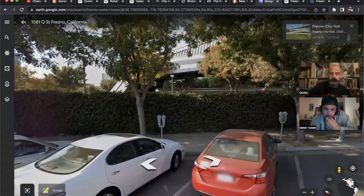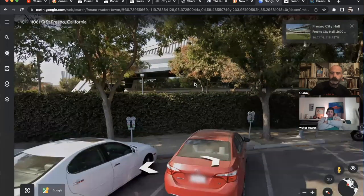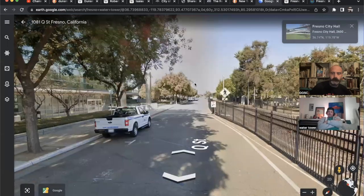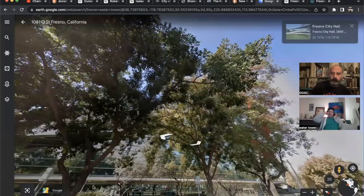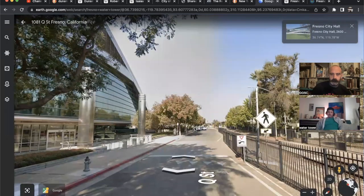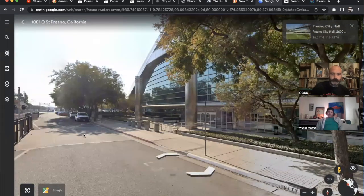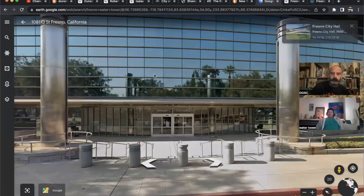Oh, the train track? Oh, of course they block it. Yeah, dude. Can we pan out? It's not even letting me look up. Oh, there we go. Okay. I forgot what I was doing there. But you still can't. Oh, there we go. You just go right in front of it. There it is.